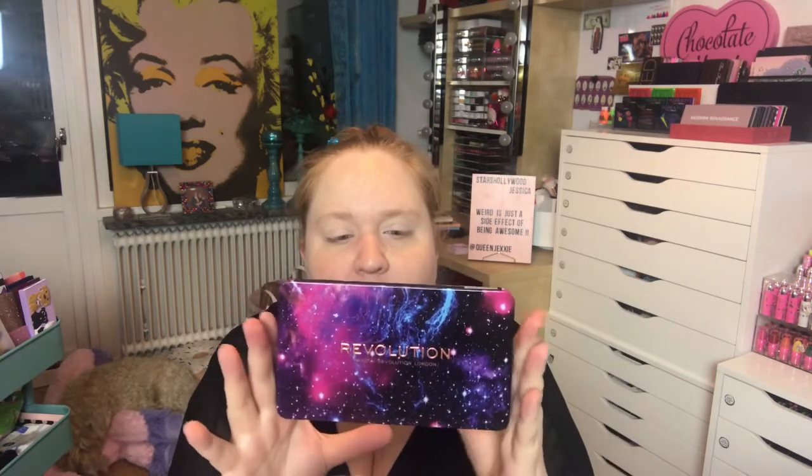But today we're going to use this palette. I have not used it yet. I have so many palettes that I want to use, but I'm in a rut. And by a rut I mean a rut not doing stuff. I hope I will get out of it next year. But we are going to use the Forever Flawless Constellation palette. I think these are so pretty.